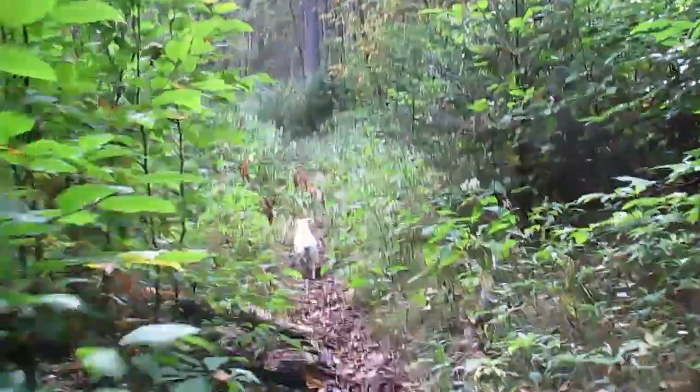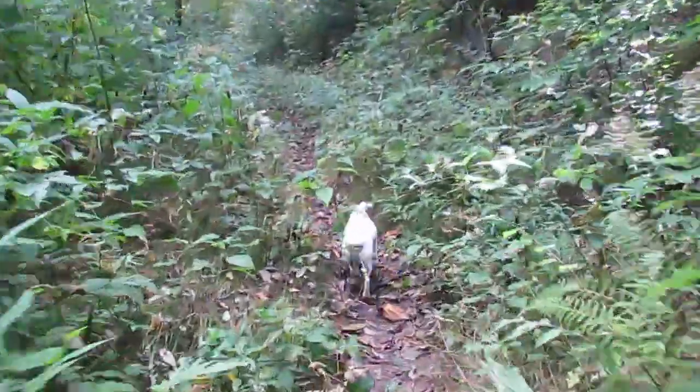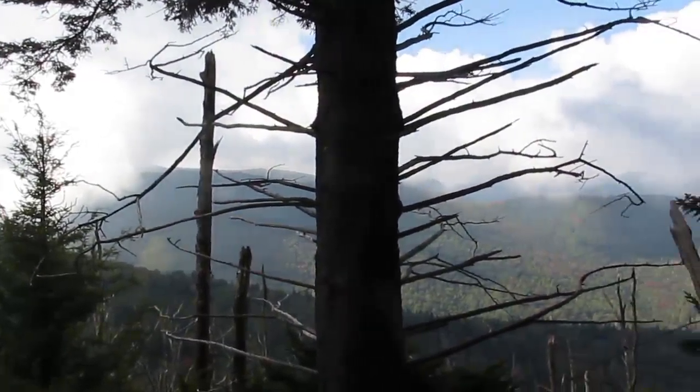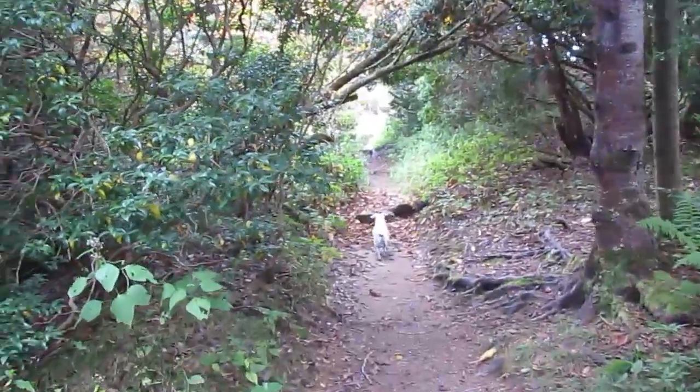Two hours into the hike, and we're not quite to Shining Rock, to the clearing yet. We're getting there. Here we are, coming on the clearing in Shining Rock.